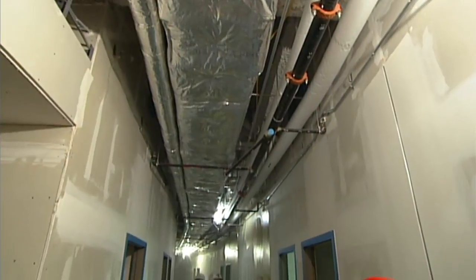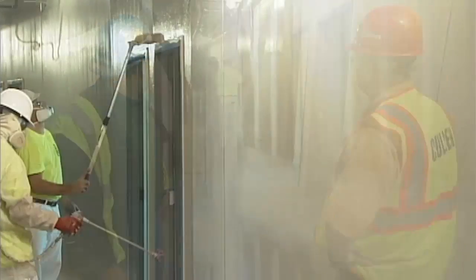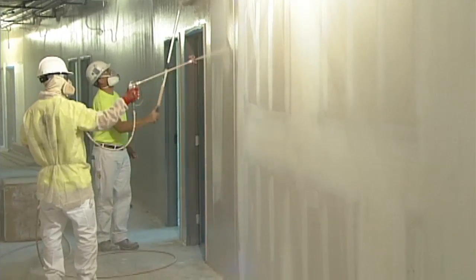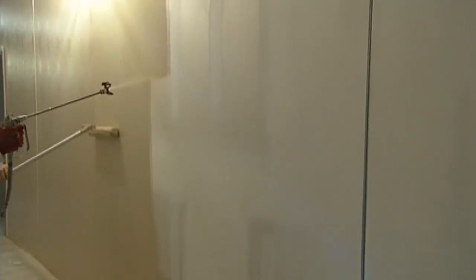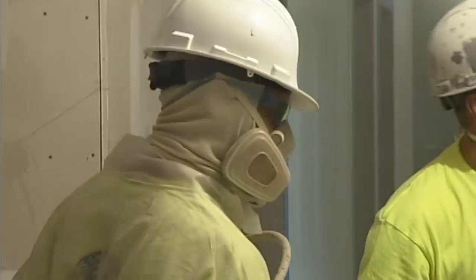So once the drywall has been finished off, time to paint? Yeah, you can see in the background we have Jason and Nick painting a wall using an airless paint sprayer, and they're back rolling the paint behind the sprayer. Oh, look at that. So there's two of them doing it. One sprays, one, you called it back rolling? Back rolling, yes. Does that give it a different finish or just a more even finish? It evens the finish out, and it makes sure that the wall will be smooth. That's what seals the drywall.